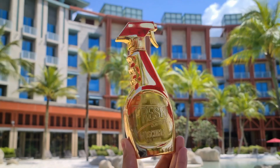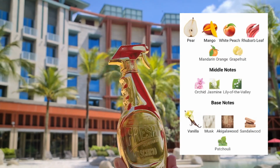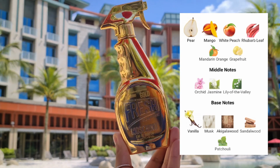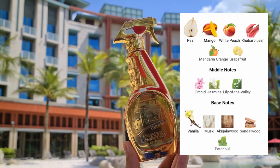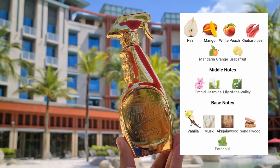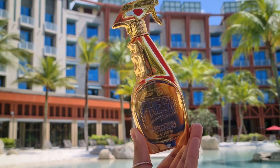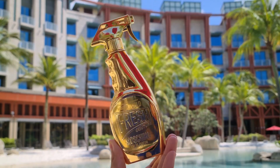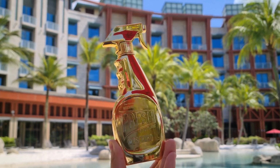So the top notes are pear, mango, white peach, rhubarb leaf, mandarin orange, and grapefruit. Middle notes of orchid, jasmine, and lily of the valley, and base notes of vanilla, musk, akigalawood, sandalwood, and patchouli. Well, this is a fruity floral fragrance and the opening is very fruity. So I get the blast of pear, grapefruit, and peach, but the most prominent is the pear.